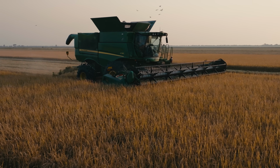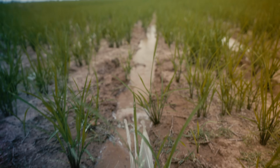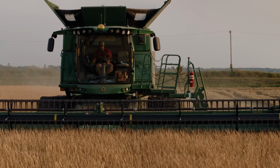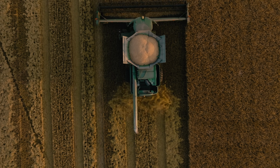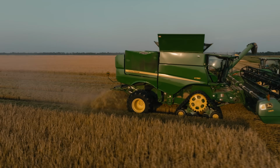So rice is harvested similar to wheat. It's grown, we plant it with a drill. It's harvested with a regular draper header. The difference between wheat and rice is we have so much foliage, as you can see here, that we have to deal with. A lot of stover goes through the combine.